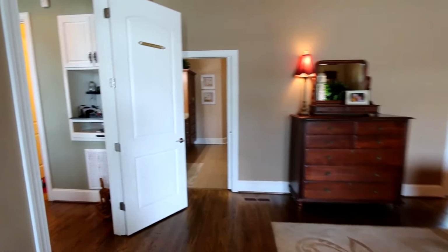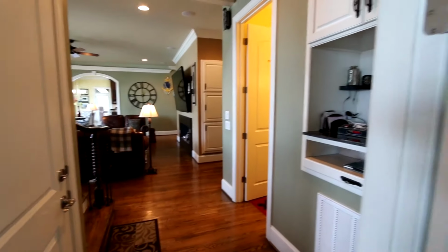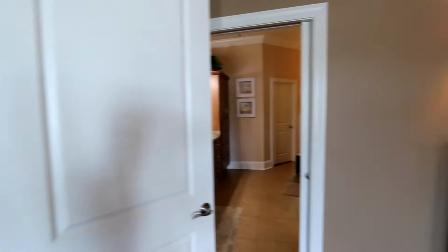But what's great about the master bath is it's his and her vanities, and we all heard his and hers, but this is really his and hers because it's separated.